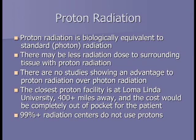Someone had asked about proton radiation earlier. All the radiation I was talking about just previous was photon, P-H-O-T-O-N. This is P-R-O-T-O-N. For many years, there were 2 proton centers in the country, Loma Linda in Southern California, and then also Mass General in Boston. There's about half a dozen to a dozen new centers that have opened over the last 5 years. Basically, protons, if you remember from your high school physics, it's that particle in the middle of an atom. And that can be used to deliver the radiation just like a photon is used. Biologically, it does the same thing.